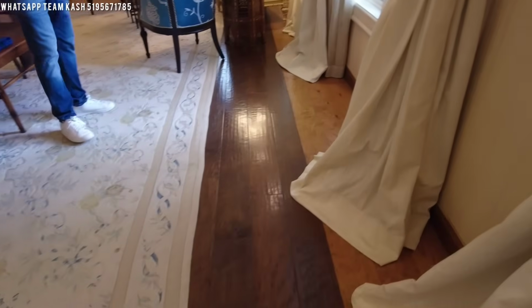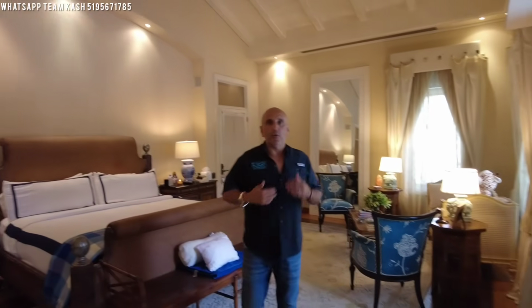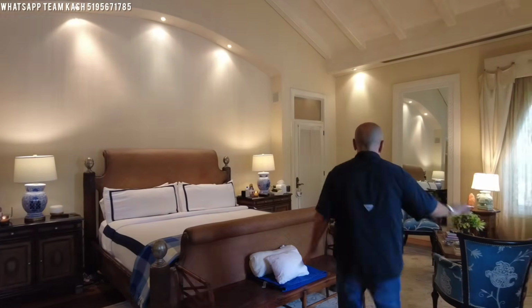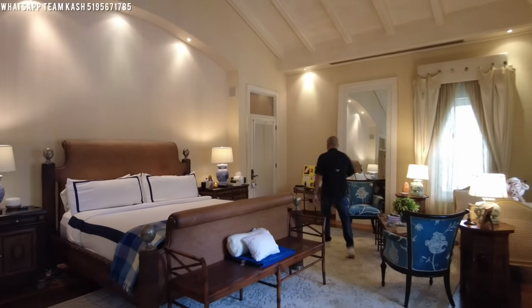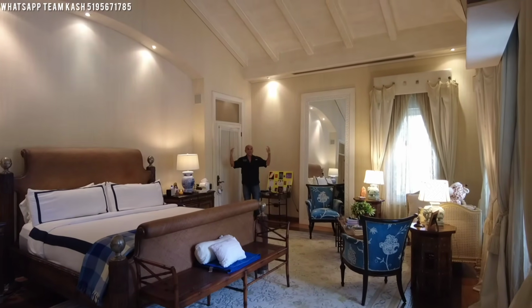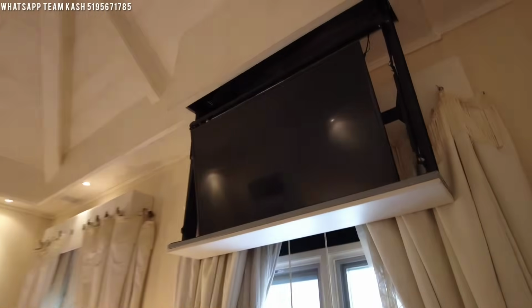Pay attention to the flooring. There's no detail of this house that wasn't thought about at least 10 times before execution happened. Okay, so this place is just done perfect. You can see exactly how big this room is. You've got another door that goes out into the same living room space. Pay attention to the TV. The TV is set up in a manner that you can make it disappear. You hit a button and boom, it goes up into the ceiling.